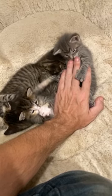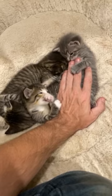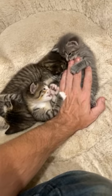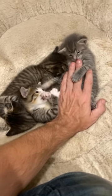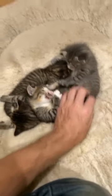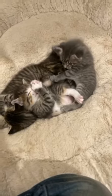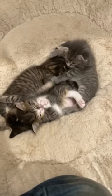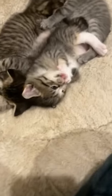But these two are going to be so spoiled. Oh my God, they're going to be best friends. I'm going to teach them to be on harnesses and sit on my shoulders. They've gotten so big, it's crazy.